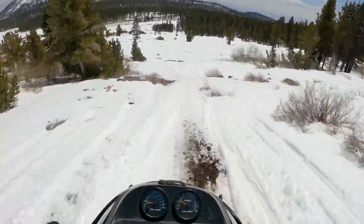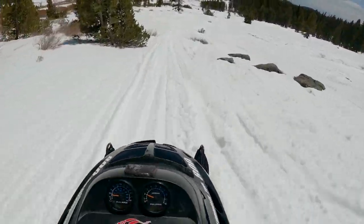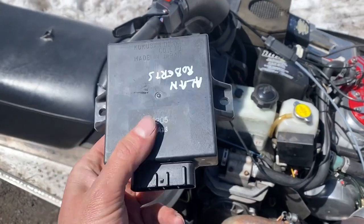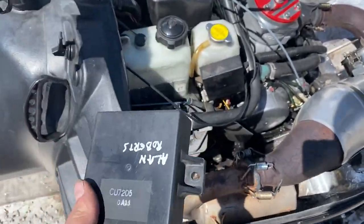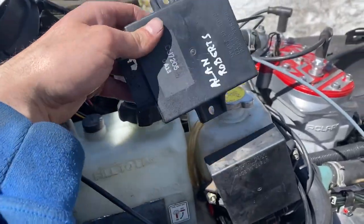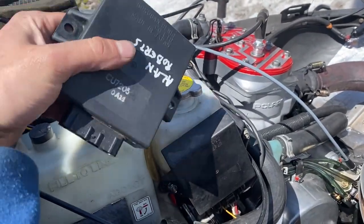Oh, here, let's go to the truck. I'll show you guys what I mean. Okay, here's what I'm talking about. This was the CDI that was on in the machine. And the reason I use this one is because it was just really clean, you know? They both came out of 2000 RMKs or 2001 RMKs. And yeah, so I figured they were the same.